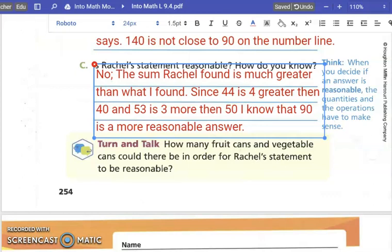When we estimated 44 to be 40, then we underestimated by 4, just a little bit. And 53, we underestimated that to be 50, but we only underestimated things to be off by 7 points. So I know that 90 is a more reasonable answer than her 140.